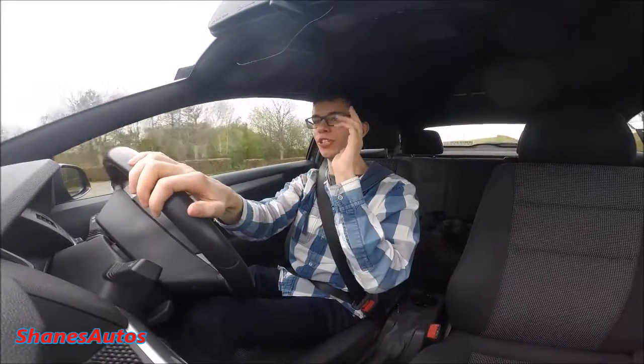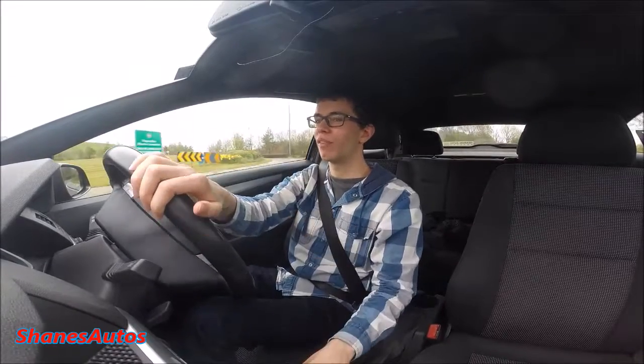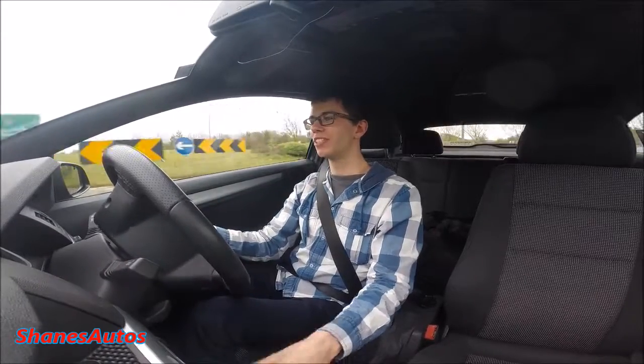Speaking of high performance Fords, an orange ST, 2005 Mark II, has just drove by. It's just right there. That was a coincidence.